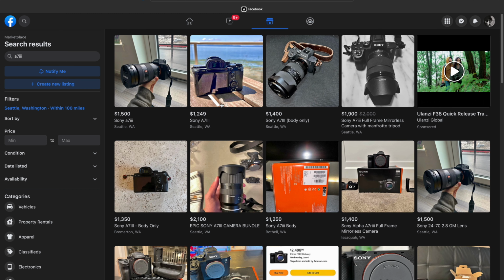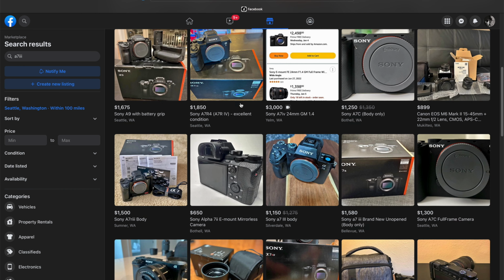But the A7 III was such a great seller that everyone bought it back when it was released, and actually beat out Canon and Nikon combined in sales. And that means that there are a lot of people out there who are trying to get rid of their A7 IIIs to upgrade. I can find A7 IIIs for about $1,200, and that's less than half of what the A7 IV costs right now, and that makes it a really good price point to be able to get such a great camera. So who should still get the A7 III?